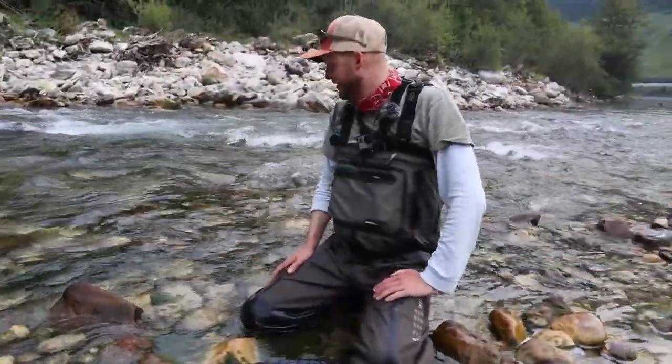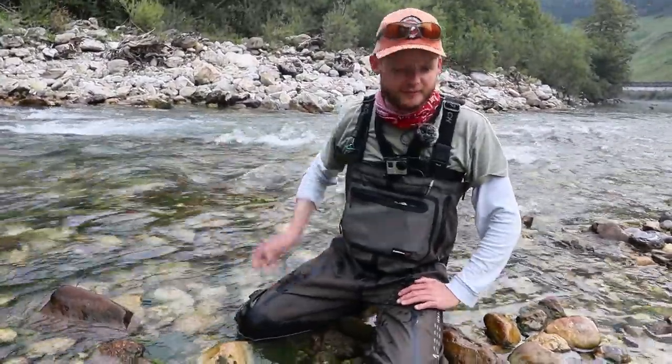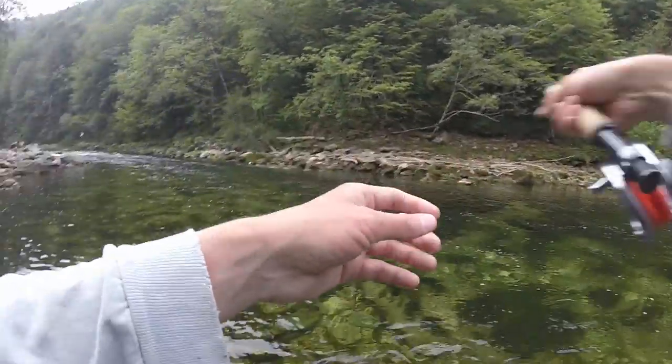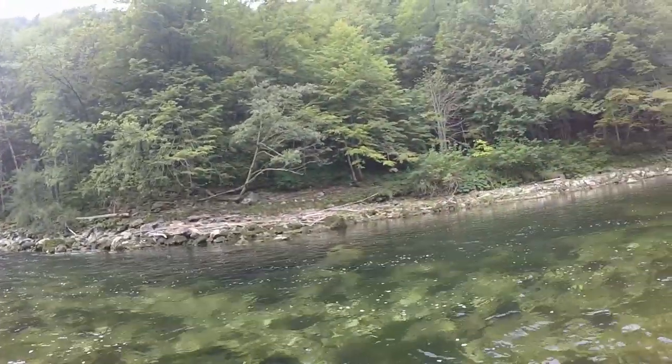There he goes. Well, what a relief to get off the mark. We've worked hard, early start. There's a little bit of space left up there. There's time for one more here. Slightly lighter fly as we move up this riffle. God, I mean, this is absolute dream water.